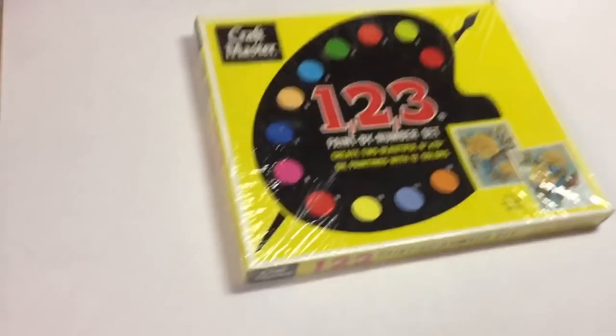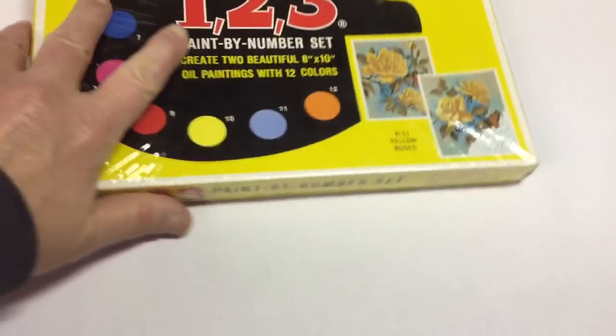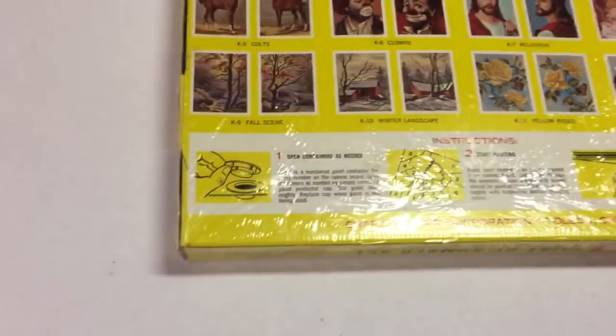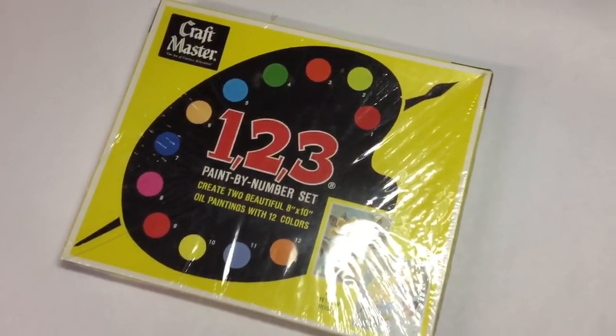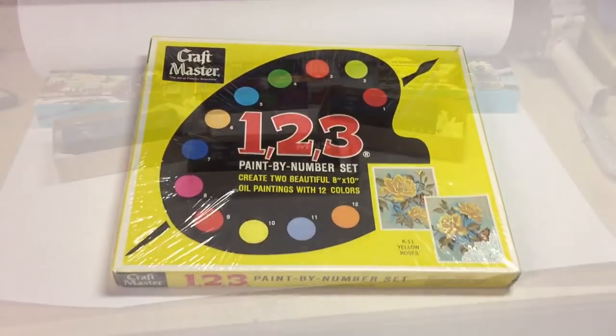This is an original Craftmaster paint by numbers, still brand new in the cellophane. It gives you a look at what was available. And this sold for $45. It took a couple of years to sell, probably because I had it priced so high, but $45. I probably paid 50 cents for this at a garage sale.